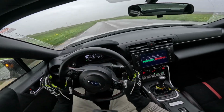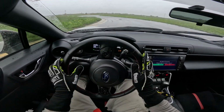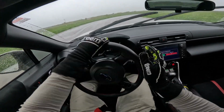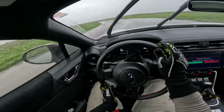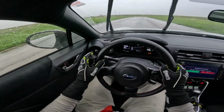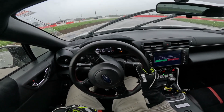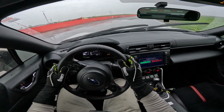Oh yeah, it is so slick, ladies and gentlemen. Oh my goodness, it is slick. Oh, there's a car off track there. I'll take it easy here. Mustang seems to be stuck. So I've established the grip levels now, and I've got a pretty good idea of where we're at. A lot of standing water here.